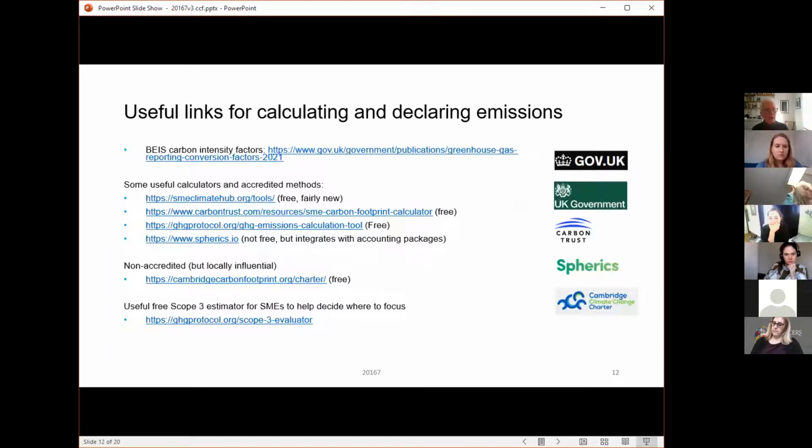And so I've included here a few useful links for you, trying to calculate your emissions. The first one I'm including up here is the Bayes carbon intensity factors. That's the one that was mentioned earlier, from government spreadsheets of factors that you can use for the carbon emissions per kilometre that you drive in a petrol car, or all sorts of things. And then there's various calculators that various people are offering, which I should perhaps highlight here.